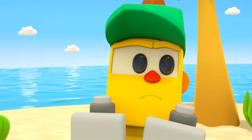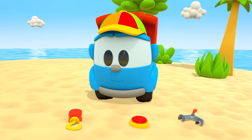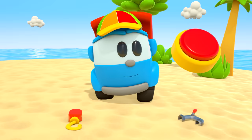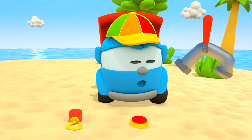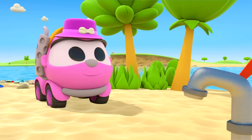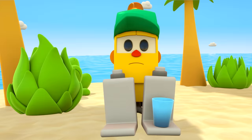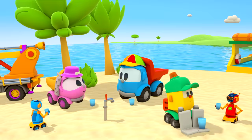We need a tap. Quickly! A hook won't stop the water. What about the button? Here it is, a tap. The robot has quickly put the tap on the pipe. Oh, can I have some water, please? Of course you can. Me too. Now the friends won't get so hot under the sun.